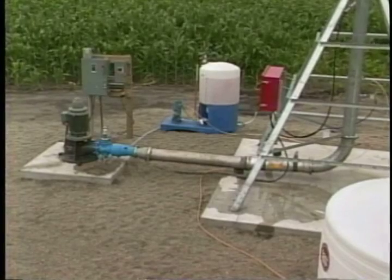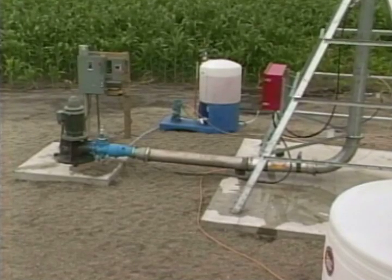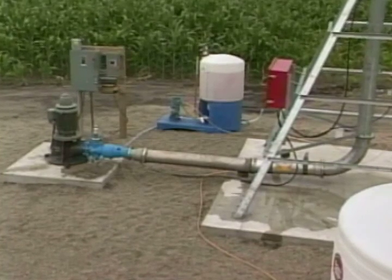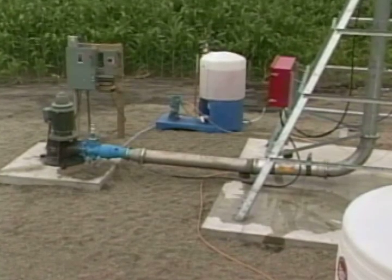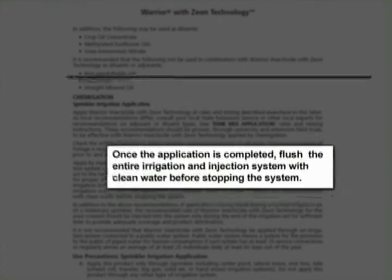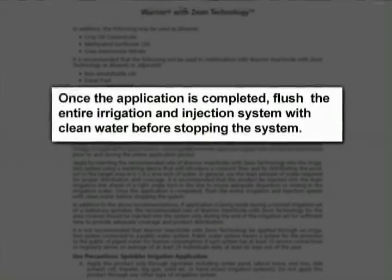When a chemical application has been completed, flush both the injection system and the irrigation system for at least 10 minutes. The injection system should be flushed while the irrigation system is still operating, so that the water used in cleaning is applied to the newly chemigated field.